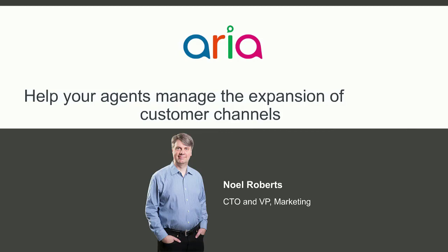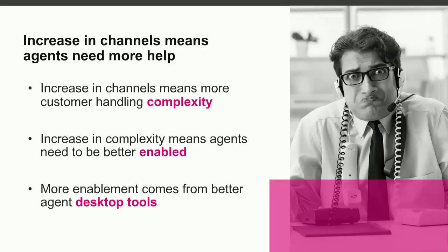I'll put this another way: the increase in channels means that the agents are going to need more help, because more channels are going to make dealing with customers more difficult. That complexity is going to require them to be better enabled, better equipped. And how to do that is going to be through better tools, better agent desktop tools, and really that modernization of the desktop.